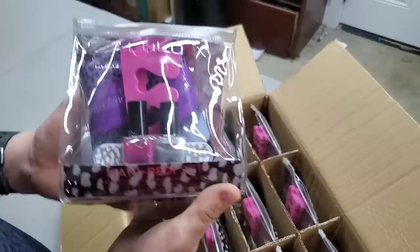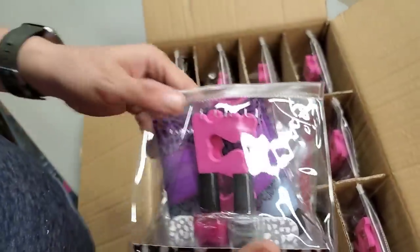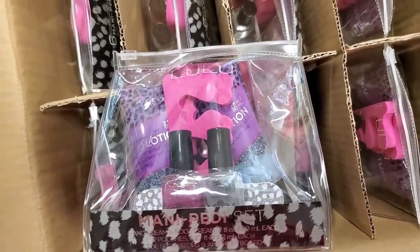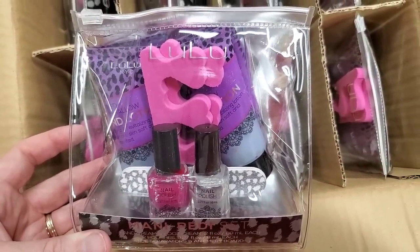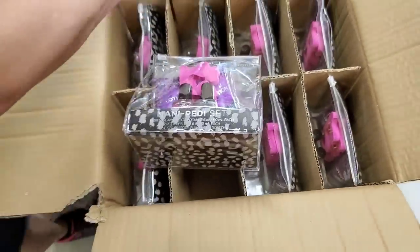Oh, this is like a whole kit. Well, that's cool. Let me just set this down so you can see it better. It has hand cream and foot cream, they're 2 fluid ounces, 2 nail polishes, toe separators, and an emery board. Nice. Yeah, it'd be a nice little kit. It is a nice little kit.